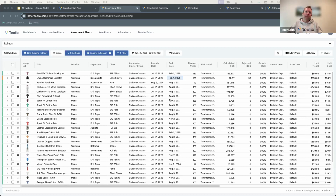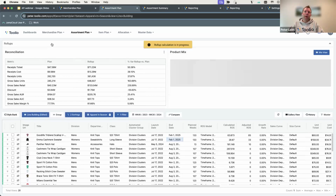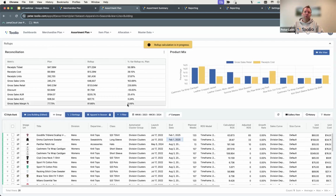I also have the ability to reconcile back to my financial plan. And there's two different ways in which you can do that. The first way is via a quick roll-up at the top over here. I can roll up my assortment plan and see what I'm projecting from a sales perspective, from an inventory perspective, from a receipts perspective, from a pricing perspective. And I can compare that to my financial plan at whatever level of granularity I define this particular assortment for.